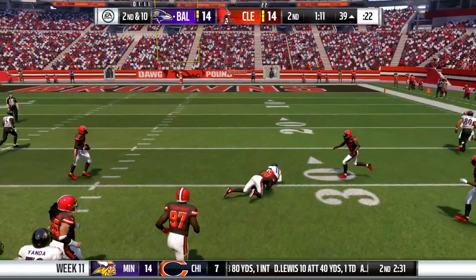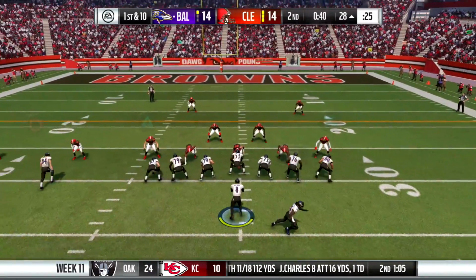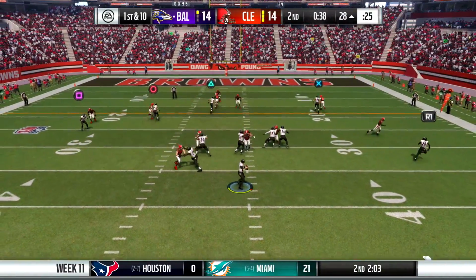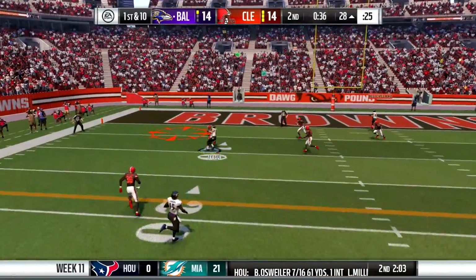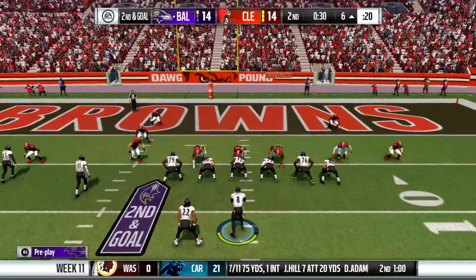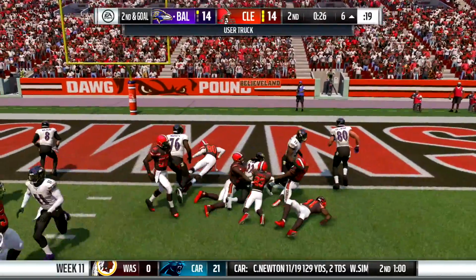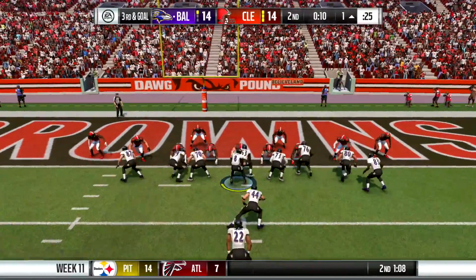2nd and 10, we're going to find Braxton Miller. He's making that reception, taking that one down to the 30-yard line. A couple of plays later, though, we're trying to take a shot down the field. We see Matt Teague one-on-one, and this is going to be a defensive pass interference. So we are now getting the football at the 6-yard line, handed off to Derrick Henry. Look at him run over a defender, and he's going to be brought down a yard short.